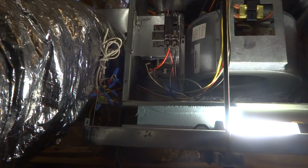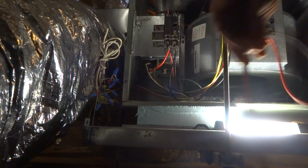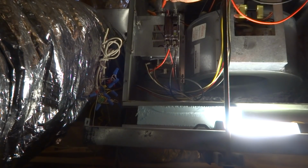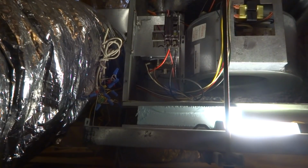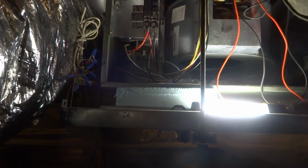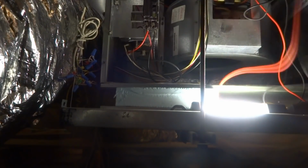I should be able to trace the refrigerant lines to the unit and see which one it is. There's 3 or 4 out there, right? Got heat strips, so should be something. Alright, so 220. Got 220 there going out. This is a sequencer right there. I'll show you that.